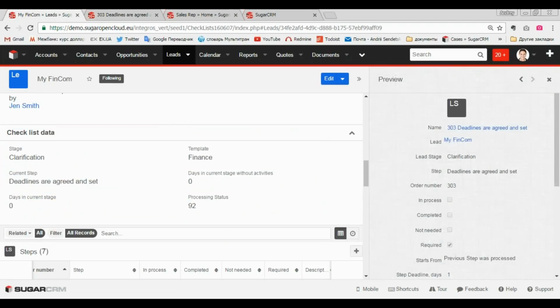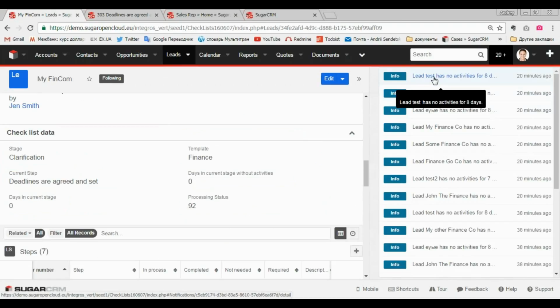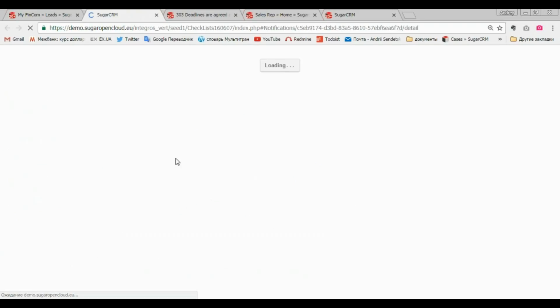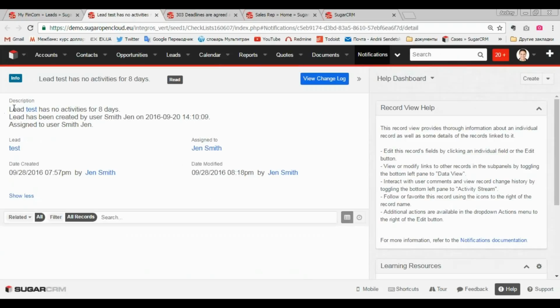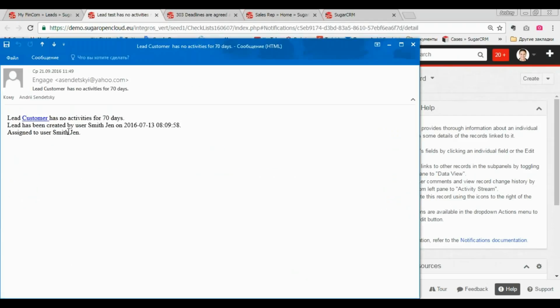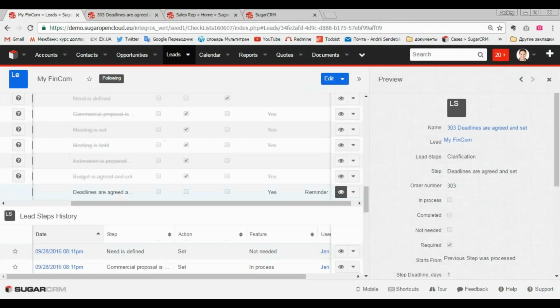And also, the most important, the system reminds me about my precious lead. It reminds me using Sugar notifications. It creates and sends me a message that a particular lead has no activities for this number of days. Additionally, it sends me the same notification in an email. And also, everything I'm doing is logged by the system in special modules.